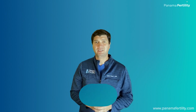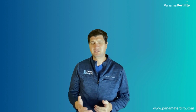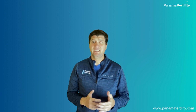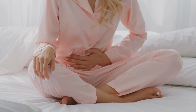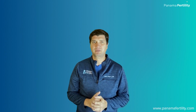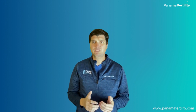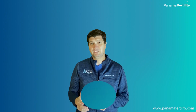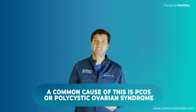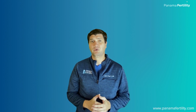When you ovulate, your ovaries release an egg into the fallopian tubes. Hormones control this process, but if you're not ovulating, this release won't happen. If your periods are irregular, it can be an indication that you have ovulation problems. Although rare, you could have regular periods but do not ovulate. So the best way to know this is through ultrasound and hormone monitoring. A common cause of this is PCOS, or polycystic ovarian syndrome, but there are other causes of anovulation or lack of ovulation.